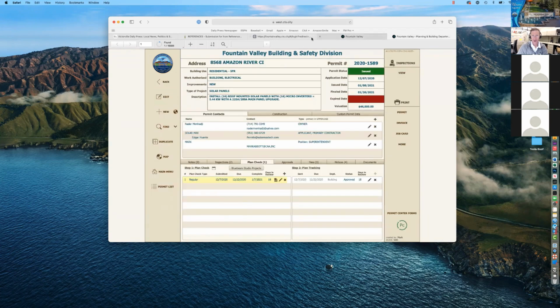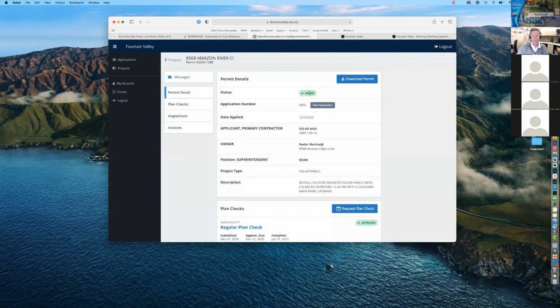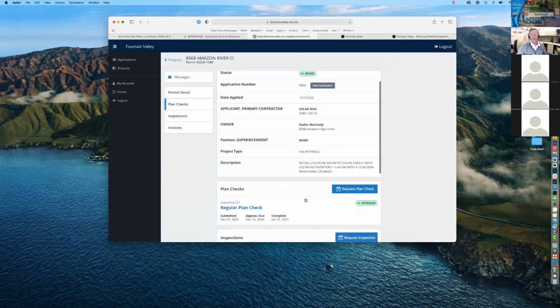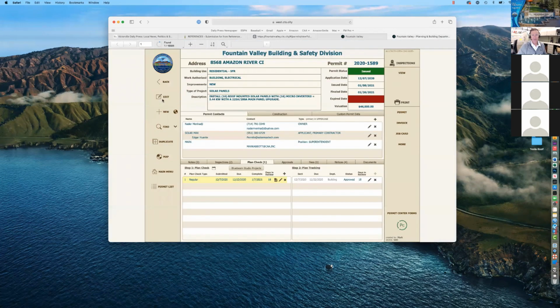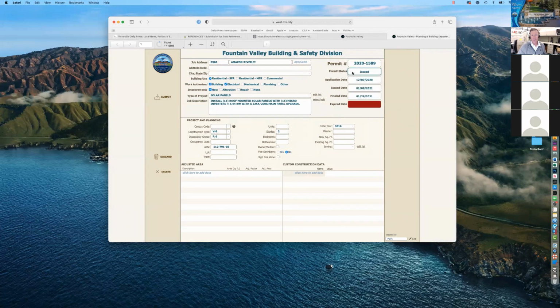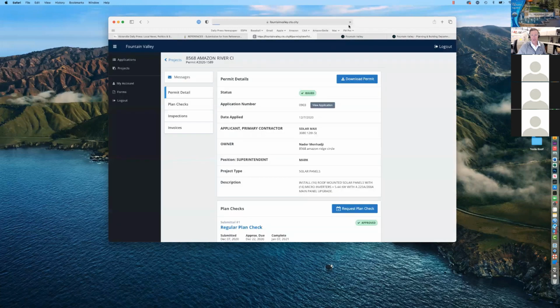If I come back to the customer account, I'll refresh this page. And so now their status says issued, and this big blue button says request plan check. So even if the project's been issued, the permit's been issued, they still may have revisions, so they still may need to request a plan check when it's issued. Otherwise, I'll manipulate this again, and this would be Karen or the permit techs manipulating this. So I'll just change this for demonstration purposes. And so now it's in plan check state, and you'll see this over here in the customer's account changes to plan check.